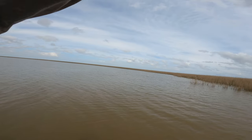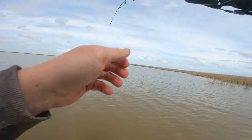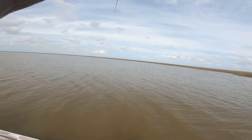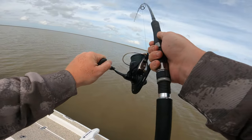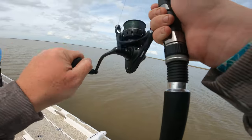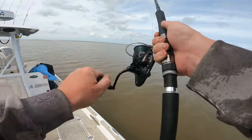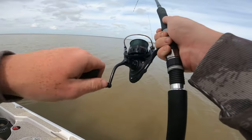I have a bowl, I think. Maybe. I do. That's the bowl hole over there. Here we go. This is gonna be our last redfish in Venice. Or mine. Ever? No, I'll be back. This month. Yeah.